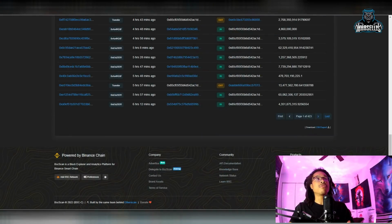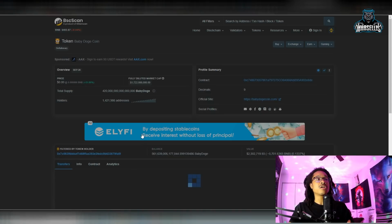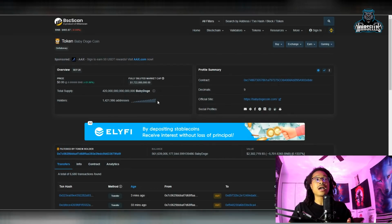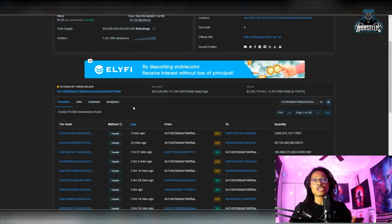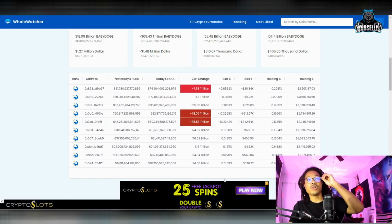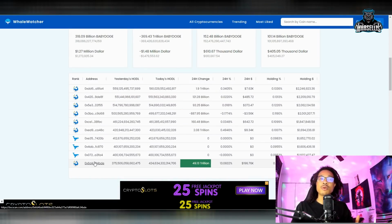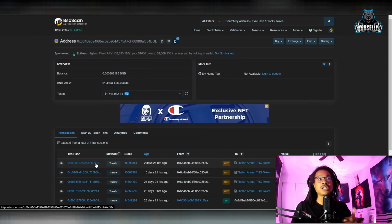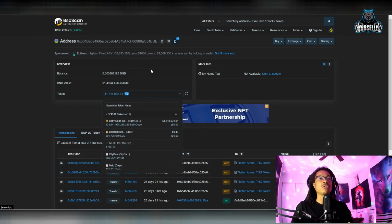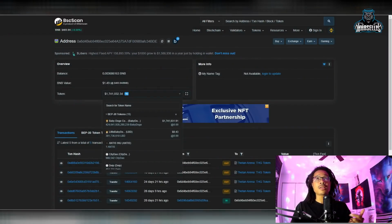Now, on top of that, we have this whale wallet here. So this whale right here, 2.3 million. This is an actual whale. This is not an exchange. This is a whale holding Baby Doge. They did sell a lot of Baby Doge, 342K worth, but we still have other whales buying huge Baby Doge as well, 49.13K right here, or a trillion Baby Doge, which comes out to $196,000. So that's a lot of money in Baby Doge.